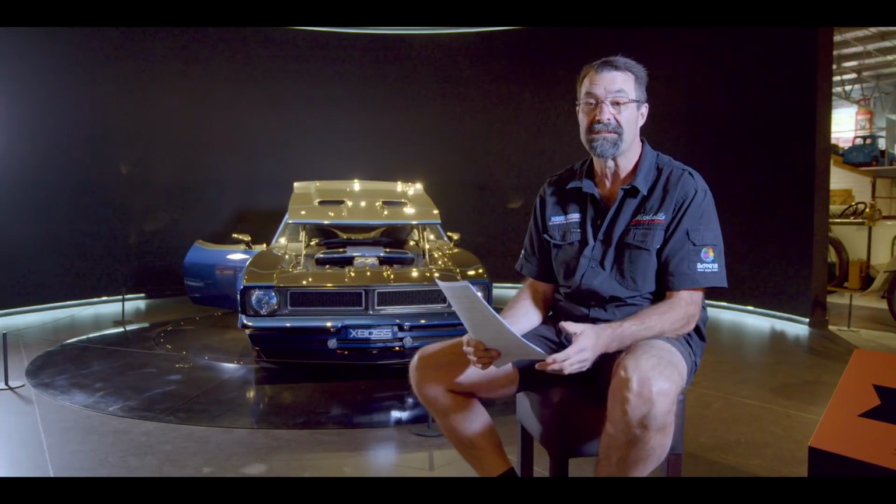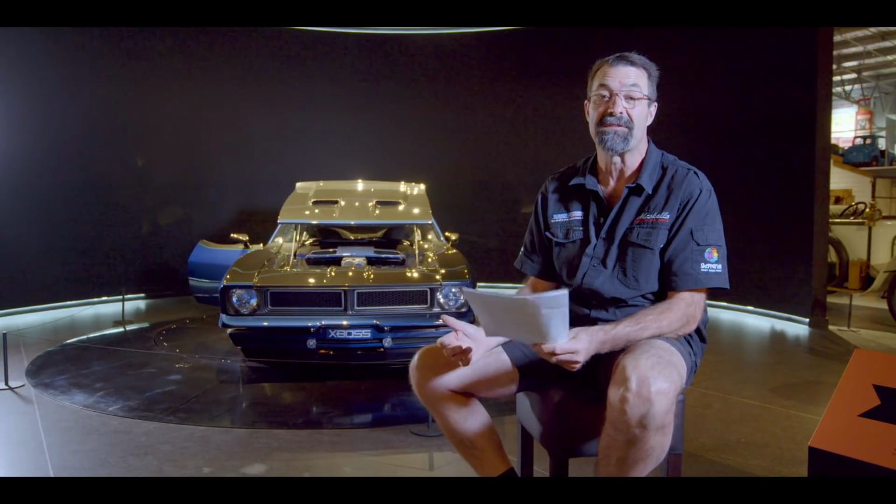I've been a bit of a part of the team on XBOSS. This car's achieved a lot in its short career. Most cars of this calibre travel Australia or the globe for a period of years. This one had achieved pretty much everything in 12 months.